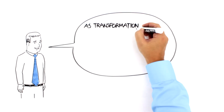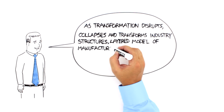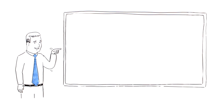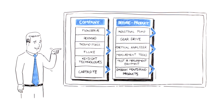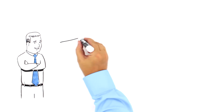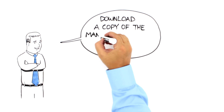As transformation disrupts, collapses, and transforms industry structures, a layered model of manufacturing gives way for companies to shift from selling products to selling performance. Transitioning to M 4.0 is a journey and requires bold moves, calculated decisions, and C-suite support. However, we have seen the emergence of negative latency enterprises. These are companies which have transformed their operations to become more agile and responsive, allowing them to operate in the future today.